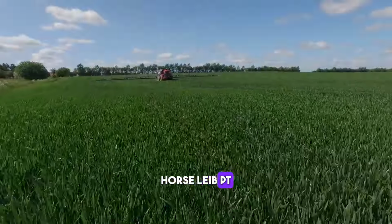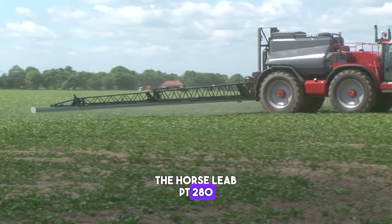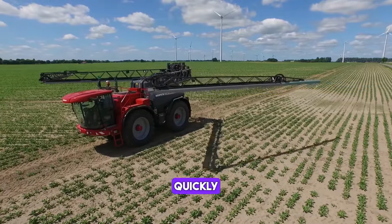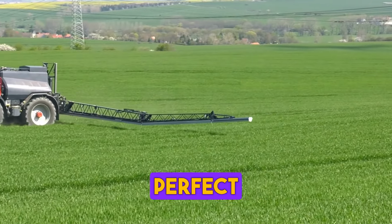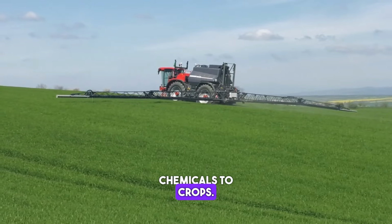Horsch Leeb PT280. The Horsch Leeb PT280 is a powerful sprayer that can cover large areas quickly and efficiently. With its advanced boom design and precise application system, it's perfect for applying herbicides, pesticides, and other chemicals to crops.